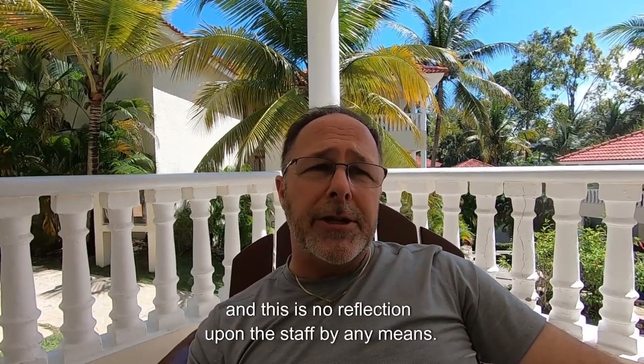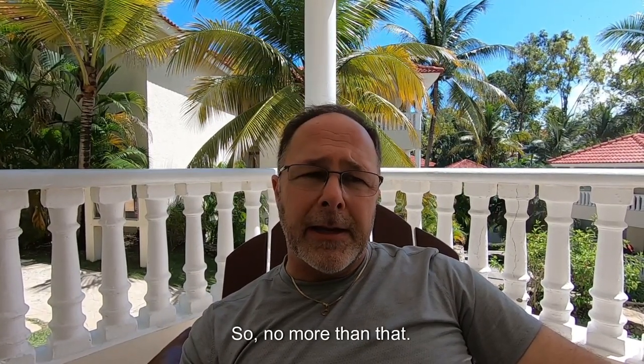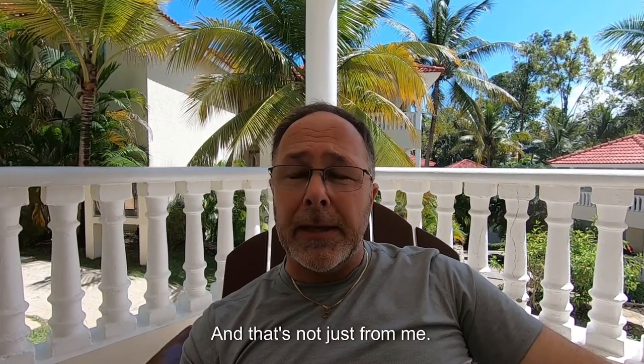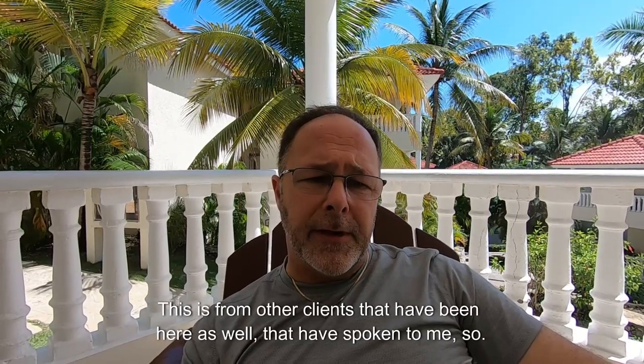And this is no reflection upon the staff by any means. This is Lifestyle Resorts and Cofresi Palm Beach that really need to up their game, basically. What rating would I give them? On a rating of 5, I would probably give them a 3-star. So no more than that with all the issues. And that's not just from me. This is from other clients that have been here as well that have spoken to me.